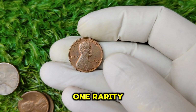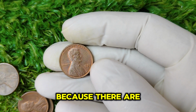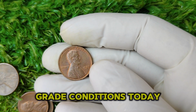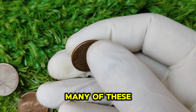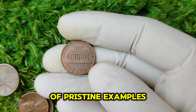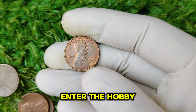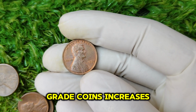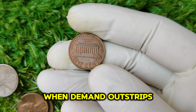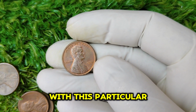1. Rarity. The 1979 no-mint mark penny is considered rare because there are fewer of these coins available in high-grade conditions today. Many of these pennies were heavily circulated, reducing the number of pristine examples. 2. Collector demand. As more collectors enter the hobby, the demand for rare and high-grade coins increases. When demand outstrips supply, prices rise, and that's exactly what has happened with this particular penny.